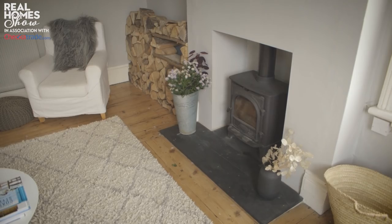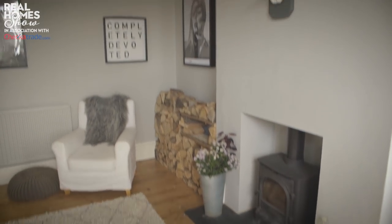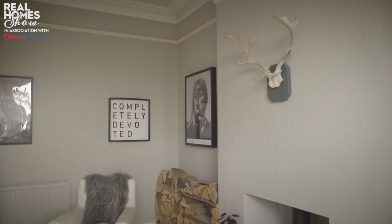If you have a neutral base to start off with, as I've gone for with the floorboards, nice high ceilings and nice big windows, it's a lot of light already. It also gives you a neutral backdrop for moving things around. So actually all of these things in this room have been in different rooms at different times.